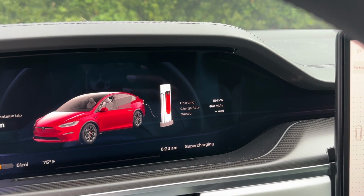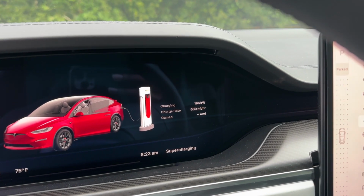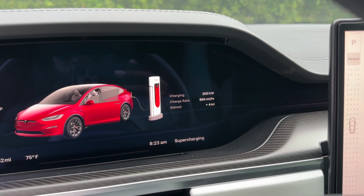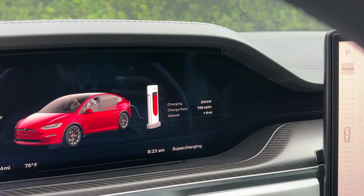So this is a level 3 charger, which is at 250. I don't think I'm going to touch 250 because I don't think I'm low enough, but I should definitely get over 200. Yeah, there we go. So let's see where we peak at.